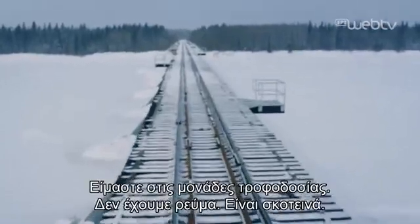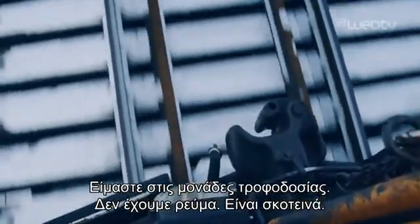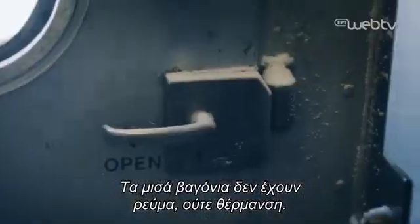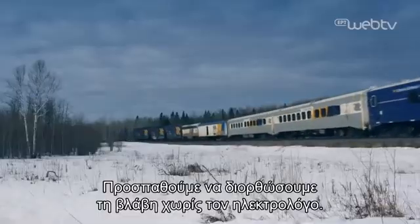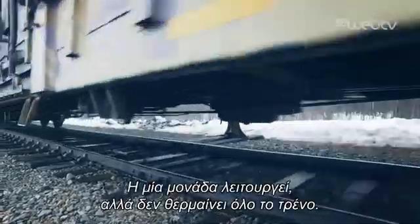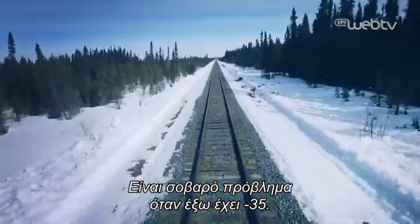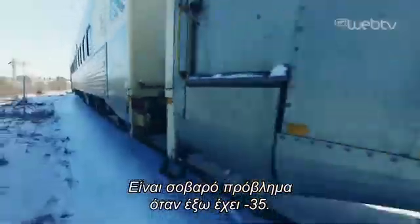So we're in the APU right now. The power's off. I can't really see anything. It's really cold in here. Half the coaches have lost power and heat. Currently, we're just looking at it, just trying to see what we can do without the electrician. One power unit is still up and running, but it's not heating the whole train. That's a big problem out here, with temperatures at minus 35.